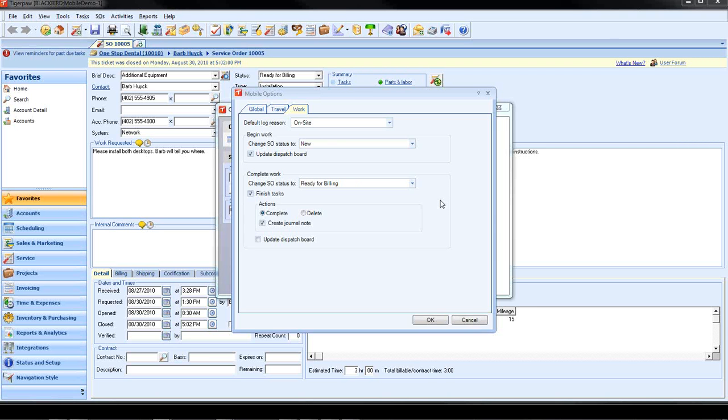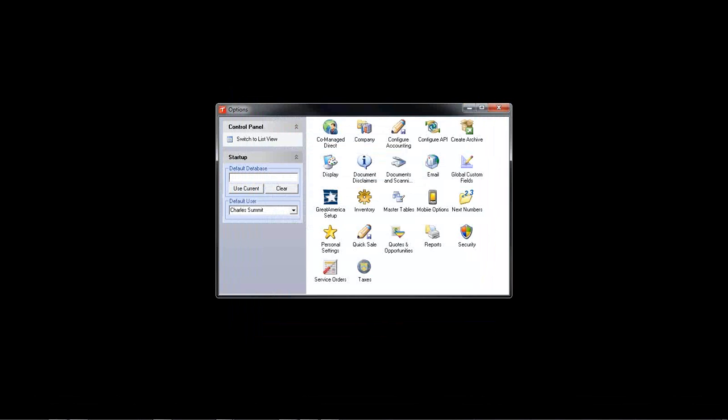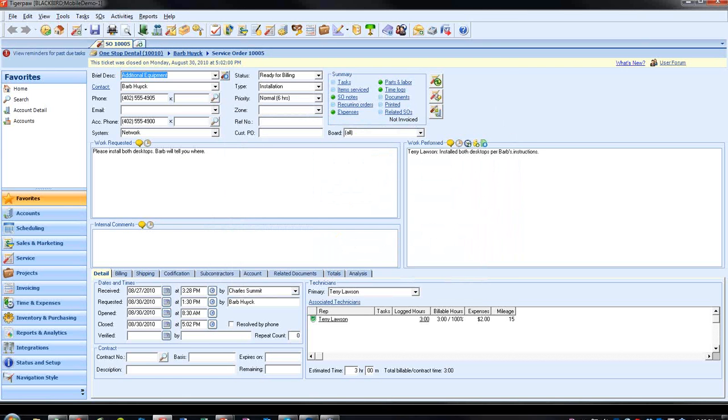Ready for billing? What do you want it to do? You have the option to also have completing that also finish all of the tasks. You can have them completed or delete the task. I always recommend complete, and you can also have it create a journal entry. And if you want to, you can update the dispatch board. If you have this checked, that's where the icons come through. That's where you can stay up to date on what's going on from the dispatch board for your technicians. So that's some of the mobile options that we have there.